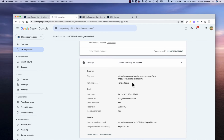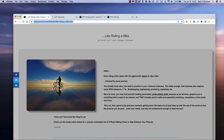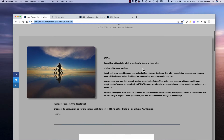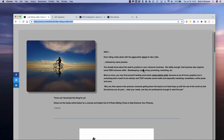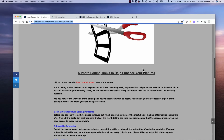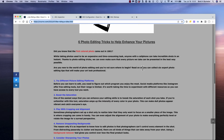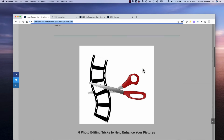So one of the things that we can see here is this particular article hasn't been linked to by other articles that have been indexed. Another thing that can help. And so I'm going to push this along just a little bit. So at a high level, this particular item is falling into our software and techniques section. So it's talking about photo editing. And we've kind of got the intro and then the deeper topic below.